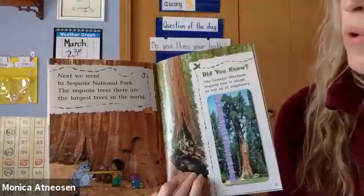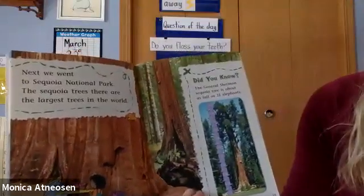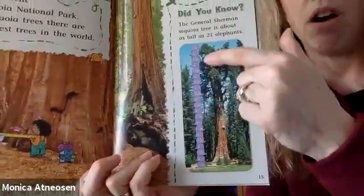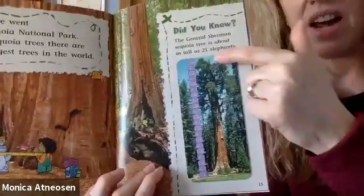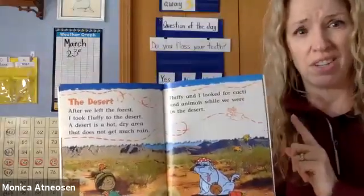Next, we went to Sequoia National Park. The sequoia trees there are the largest trees in the world. Did you know the General Sherman sequoia tree is about as tall as 21 elephants? If you put 21 elephants on top of each other, this type of tree would be that high up. Whoa, that's huge. Now pay extra close attention to this part too about the desert.